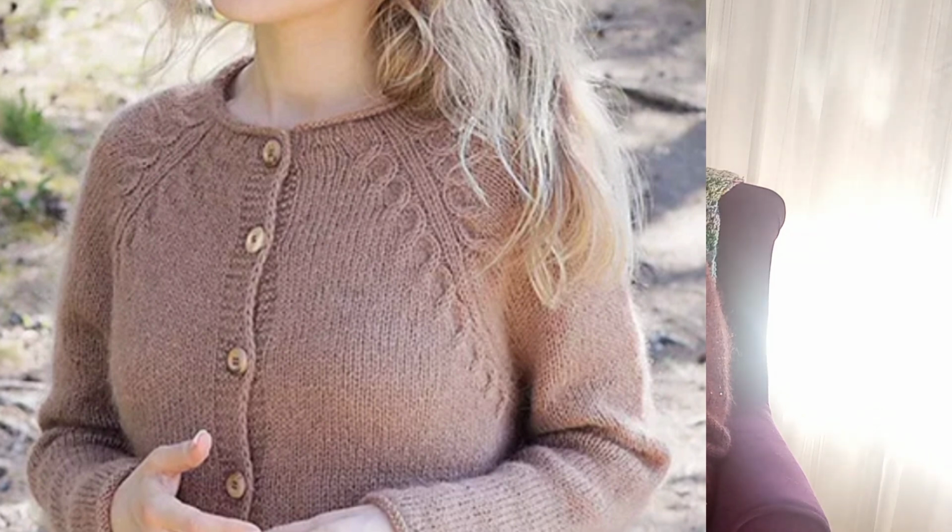I think this is a very plain cardigan with a lovely raglan detail. As I see it with the Drops patterns, they often knit on the button bands just as you go, which is also nice, which doesn't require much finishing. And yeah, I really think this is a very nice staple you can add to your wardrobe. Yeah, I absolutely love the look of it.